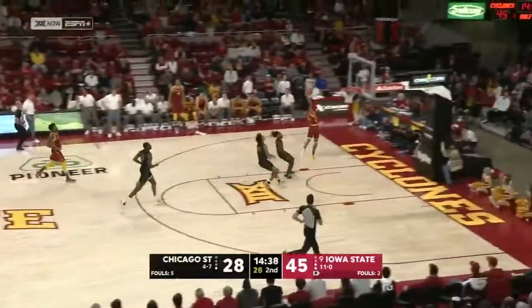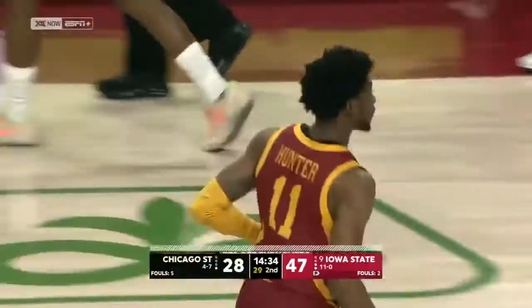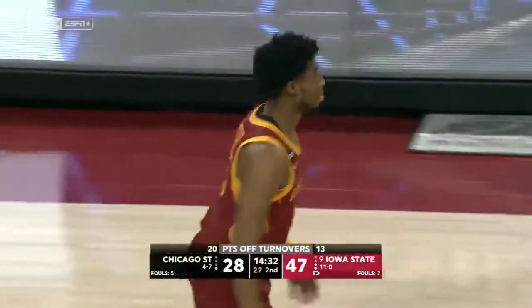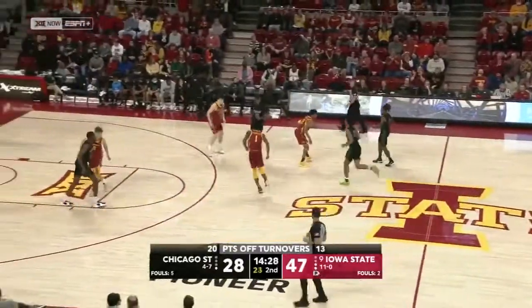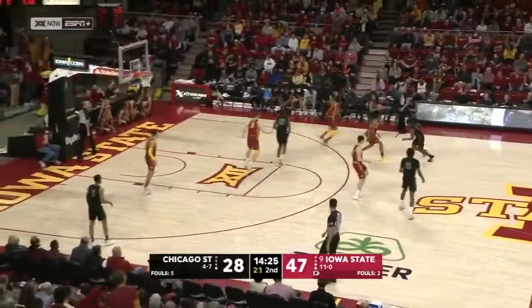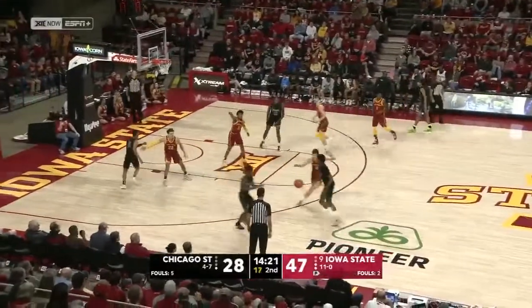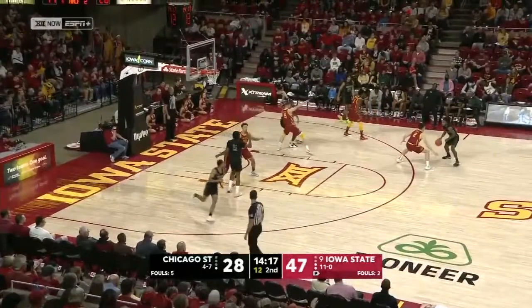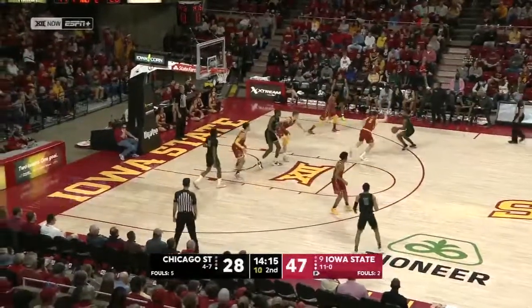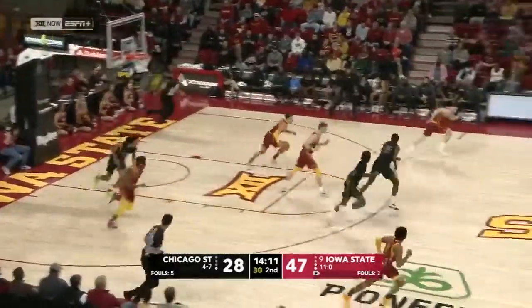Now a steal by Kalsher. Hunter, a run out, look out! First basket of the night for Tyrese Hunter. And the lead at 19 is Iowa State's largest. Quick 5 for the Cyclones. Alexander dancing with Grill. A backup long 2 is off the front iron. Brockington tips the rebound to Kalsher.